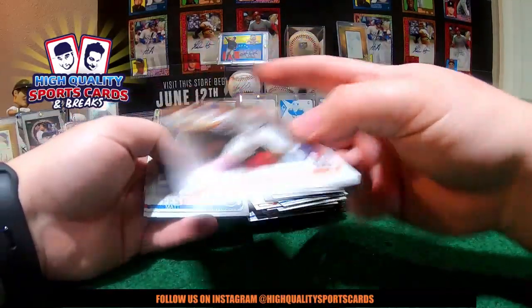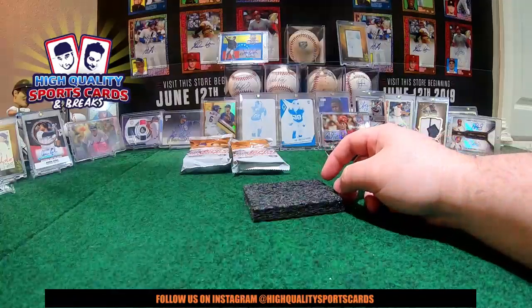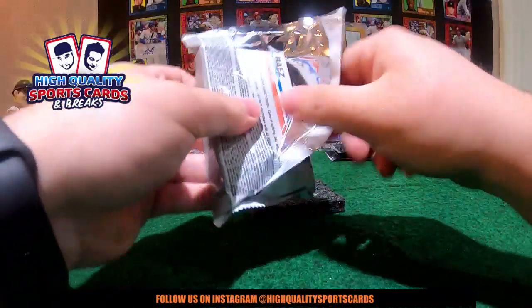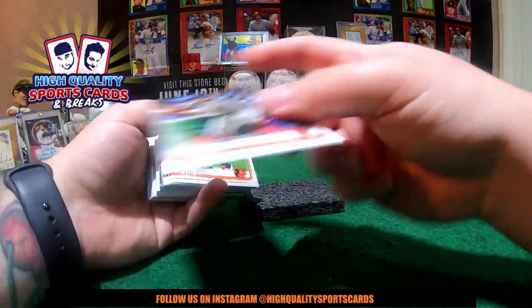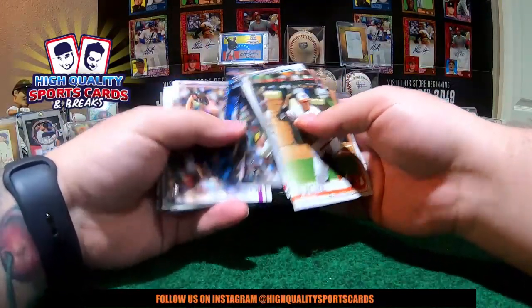All-Star Game rookie card. Pete Alonso. Memorabilia, the other one right here. Let's do it. Pete Alonso on the cover, rookie debut. And let's see who is going to keep that nice medallion coming here, my friends.